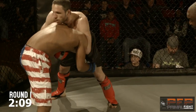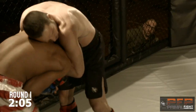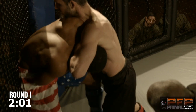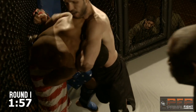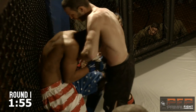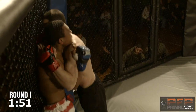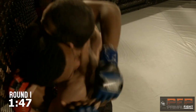Standing guillotine. Look for him to jump guard here. He might. He's going to press him into the cage, jump guard. Push him up, get the cage in. Nice knee to the diaphragm. Chuck has a very tight grip on that head. Good. Get an underhook with that left. Punch him. Had there been Thai knee strikes to the head, this would be a very, very dangerous position for Seth on the cage. It would be.